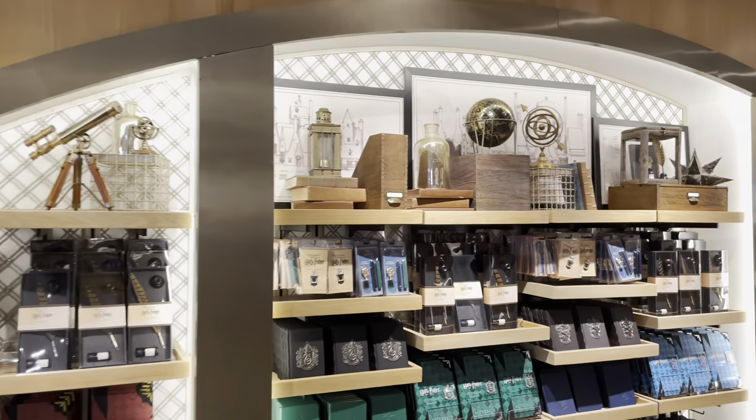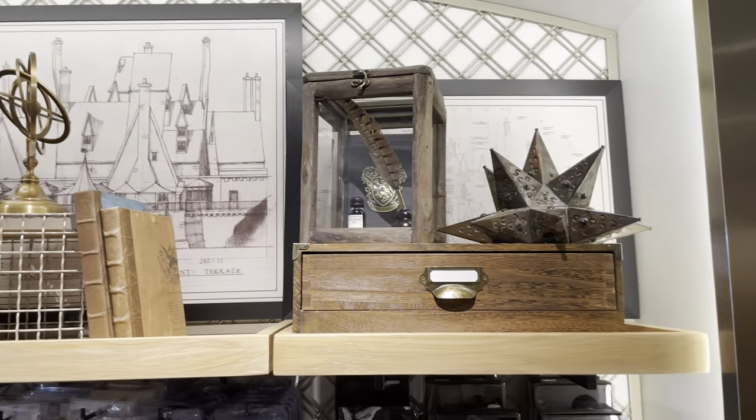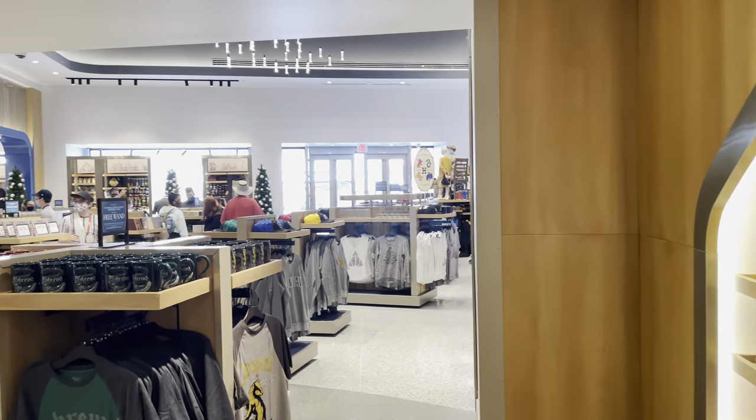So if you're stopping by CityWalk, make sure you guys check out the new Universal Studios store that is now open. Lots of details, lots of great merchandise.